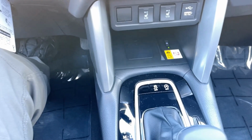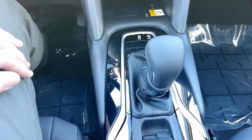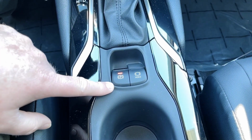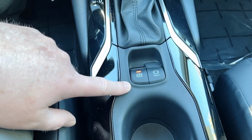Traction control off. This is a 6-speed, I believe it's a CVT transmission, so it mimics 6 speeds. And then you have also a sequential shifting. And then you have also parking. This is electric e-brake, so no need to even set it. Just sets itself and goes off.